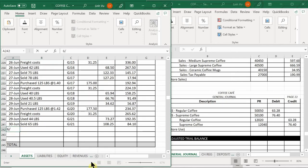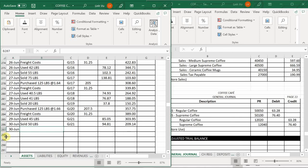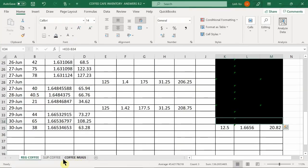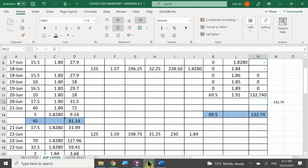Last but not least, we need to update our inventory. So regular coffee is 2082, which we solved in our inventory worksheet. That's correct. Good. Then last, our Supreme Coffee, $42.74. Exactly. Let me double check. Yeah, it was 74.5, and we keep it closed. Yep, 132.74. Okay, and that is it.